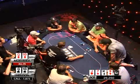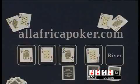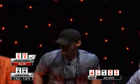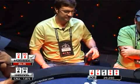So, Arms is out of his chair. Will he find the diamond? He does find the diamond. The free roller comes good. And a massive pot for Mortimer with almost 30,000 chips.